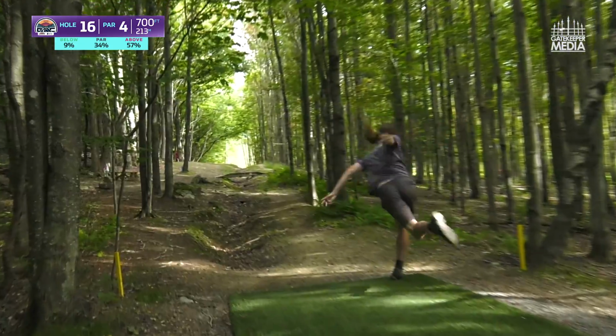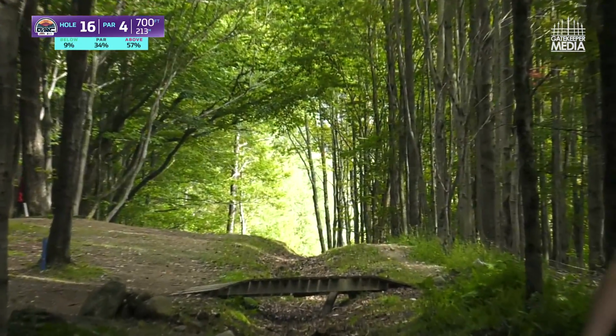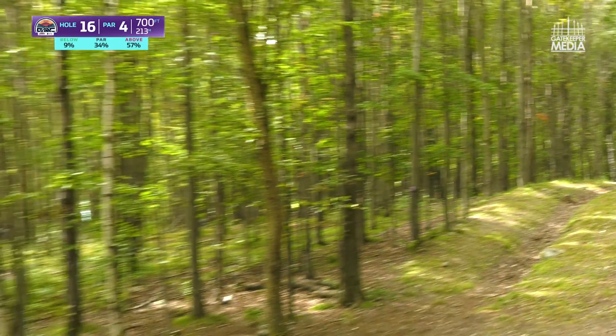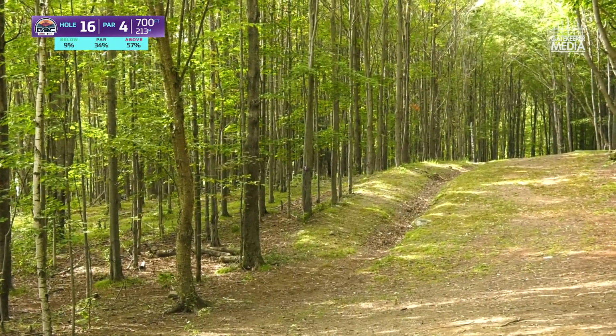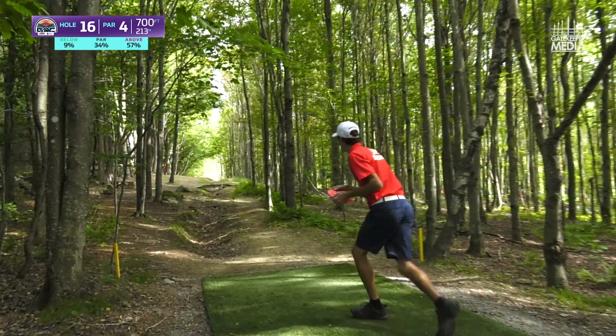Yeah, and you see James here going forehand T-Bird. Over T-Bird, and that's forced over too much. Oh, it's getting some bad kicks. And that right side is pretty much a pitch-out zone. There's no creativity you can muster up from there.